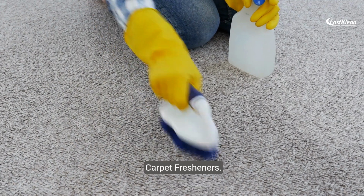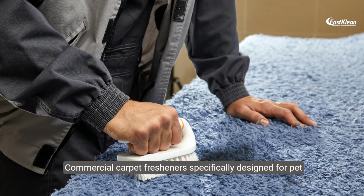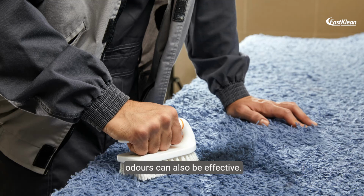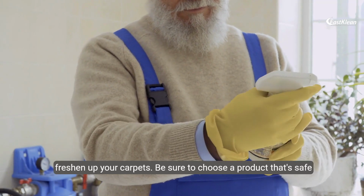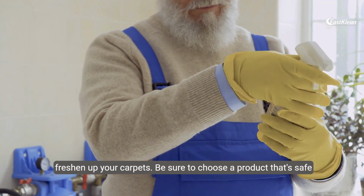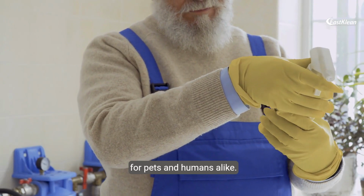Carpet fresheners. Commercial carpet fresheners specifically designed for pet odors can also be effective. Follow the instructions on the product label and use it to freshen up your carpets. Be sure to choose a product that's safe for pets and humans alike.